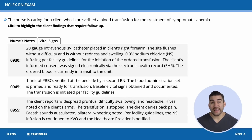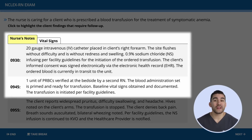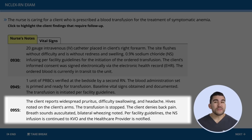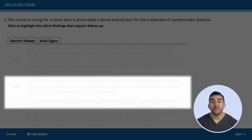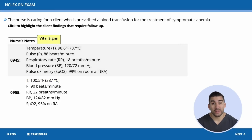So now let's dive into the case study. First, let's look at the nursing notes. At 9:30, we have unremarkable findings. Same thing for 9:45. But at 9:55, we see widespread pruritus, difficulty swallowing, headache, and hives. Also bilateral wheezing, and a temperature of 100.5, or basically 38.1 degrees Celsius. So this is a possible anaphylactic blood transfusion reaction. And this will kill the client. So it's your job to keep the client safe.